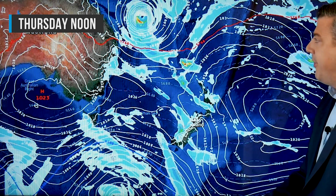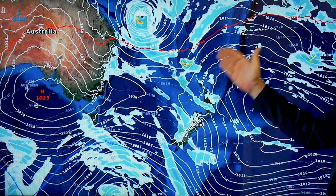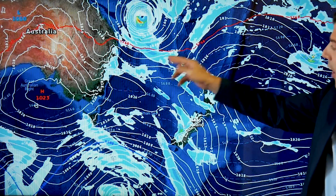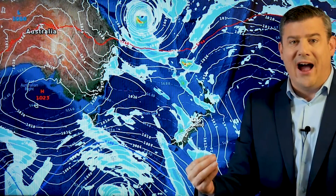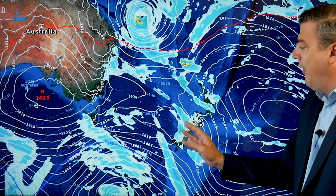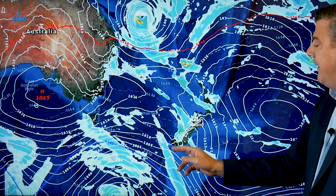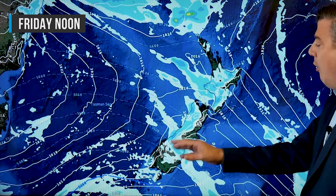So this is how we look for Thursday. The storm well to the north, but between Oma and our departing high, we've got this humid northerly flow, and that's why we're starting to see some downpours, drizzle patches, cloud, afternoon showers, things like that around the North Island. In the South Island, westerlies driving in some rain there for you, and the winds will push temperatures up around eastern areas. On Friday, we've got more in the way of showers.